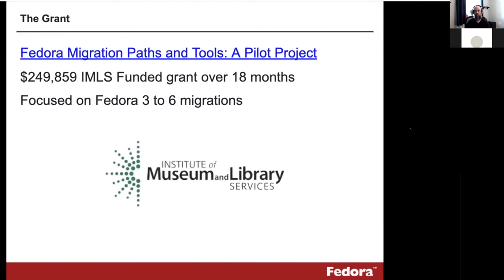So the grant is one, I provided a link here if anyone wants to take a look at the specific details of it. But this was a grant that we submitted to the Institute of Museum and Library Services based on a planning grant that we had already completed around designing a migration path for Fedora, where we investigated some of the reasons why many institutions are still using version 3 of Fedora and some even earlier, what some of the barriers to migration are. And so this is largely an implementation grant to implement some of the recommendations from that initial planning grant. And so it's for about $250,000 funded over 18 months. And the focus here is primarily on moving from Fedora 3 to version 6, which is the latest version, but more generally just the latest supported version of the software.